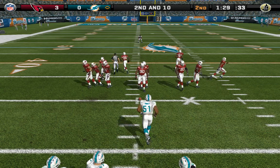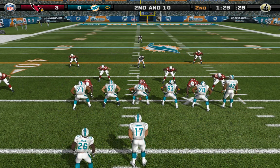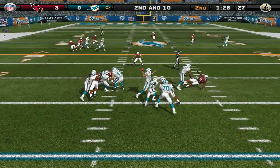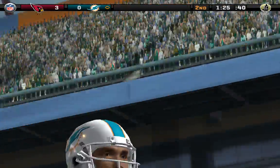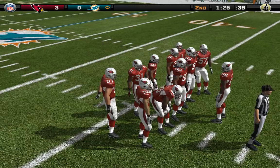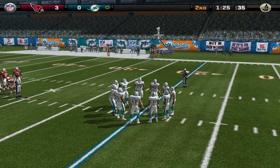Second and 10. Ball on the 30-yard line. From the gun. Steps up into the pocket. Gets rid of it. The pass is incomplete. He was pressured as the defense forced the issue. Yeah, and that's something the defensive coordinator mentioned in practice this week. Making the quarterback throw the ball before he's ready to throw it.